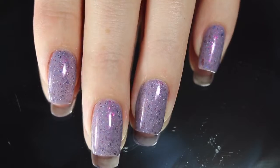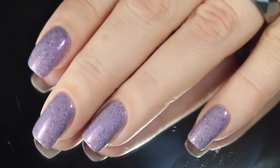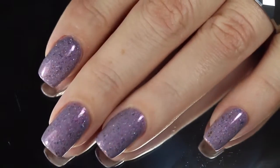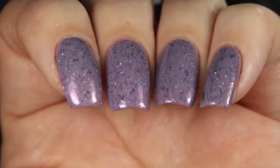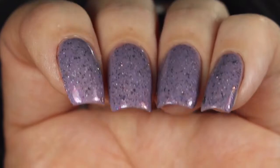So here's a look at that completed mani at 2 coats before a glossy top coat underneath artificial lighting. I really love how the unicorn shimmer paired with this shade, super beautiful. So there's a quick view from a different angle.